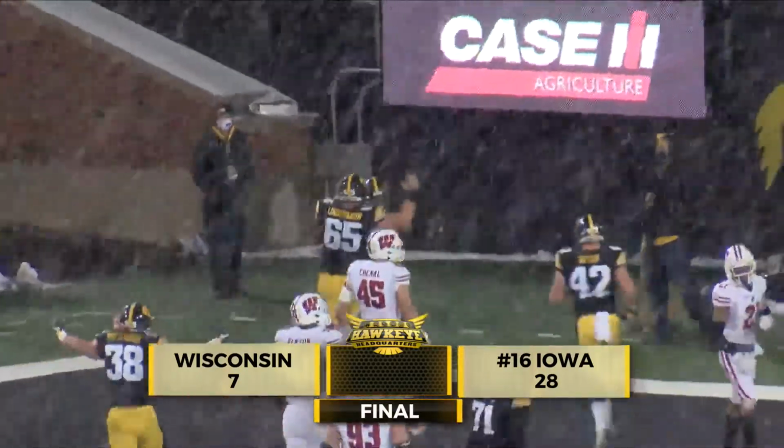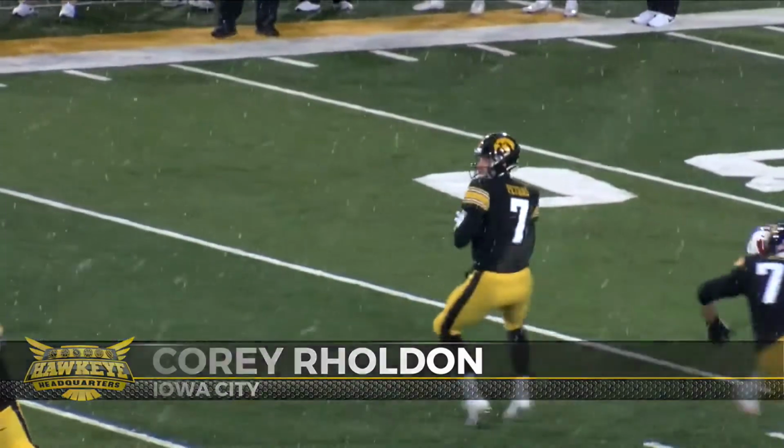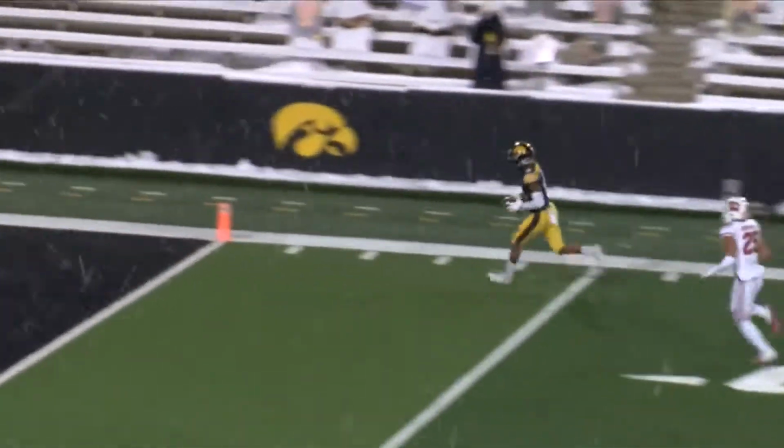Hawkeye headquarters reporter Corey Roldan has our postgame report. After a tough offseason and starting the year 0-2, the Iowa Hawkeyes have been through it all. Winners of 6 straight and now have beaten the Wisconsin Badgers for the first time since 2015.